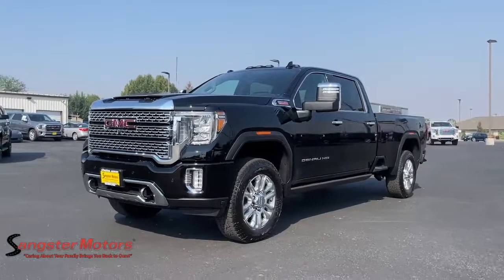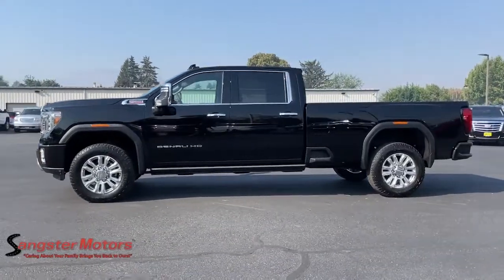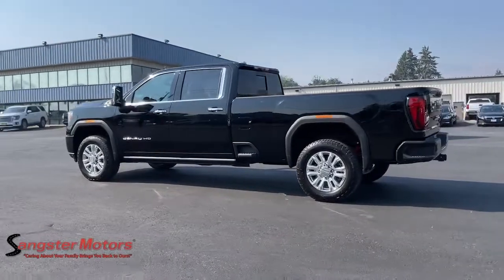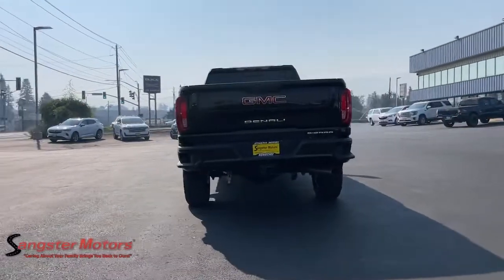You'll have love at first sight with the 2023 GMC Sierra. Take every journey in stride in this capable, well-equipped Sierra. Whether you're towing, hauling, or managing the everyday demands of your busy life, you can count on this brawny, full-size pickup to get the job done right.